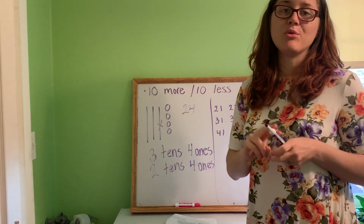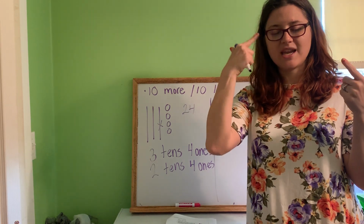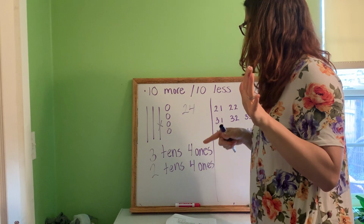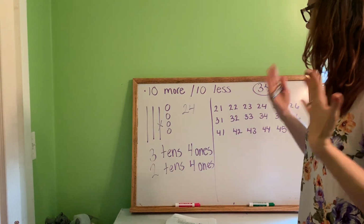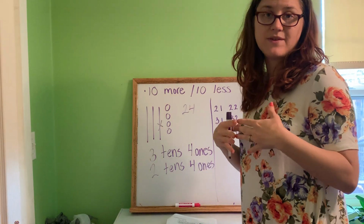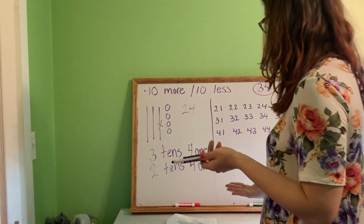And that's going to be very important when they get to that mental math. What is 10 less than 34? They need to know it's still going to have a 4 in that ones place. That doesn't change. So that's a conversation that you have to have. And there actually are some questions in the packet that specifically ask them to think about that. So that's the 10 less.